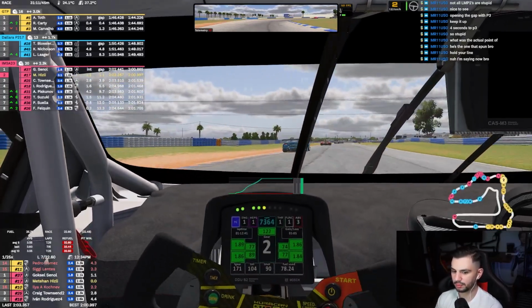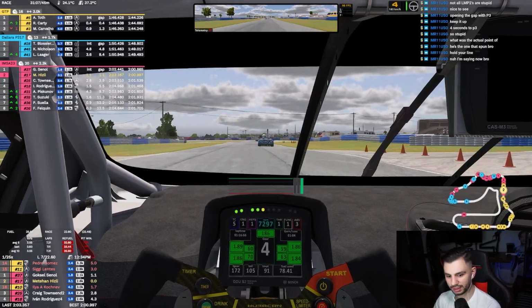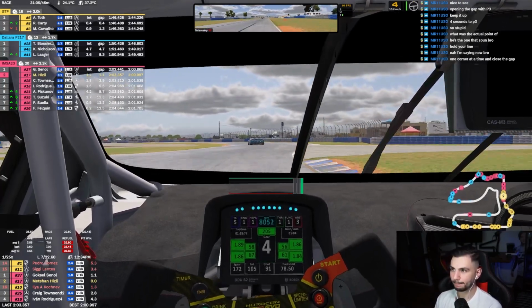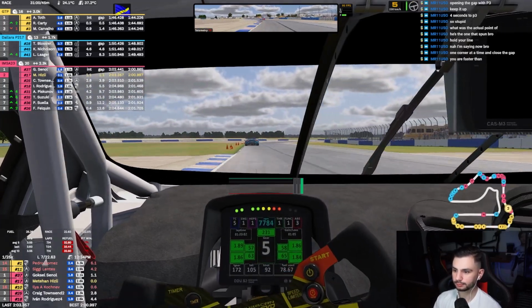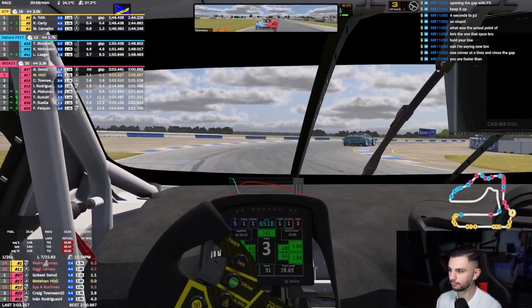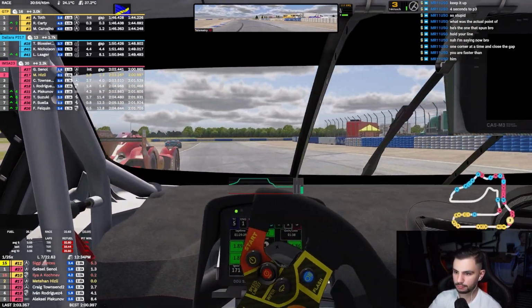Tell you what, P1's back in sight now though, which is good. P3 is still 3 seconds away, so that's good. Faster traffic. One more to go. Left side. Clear.